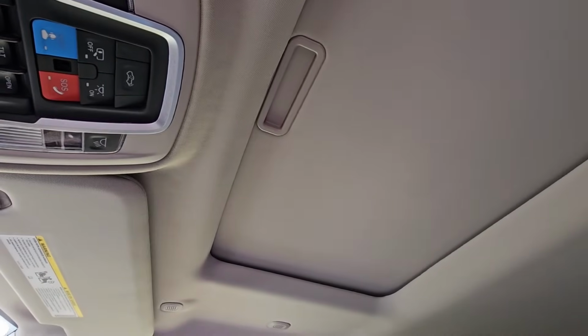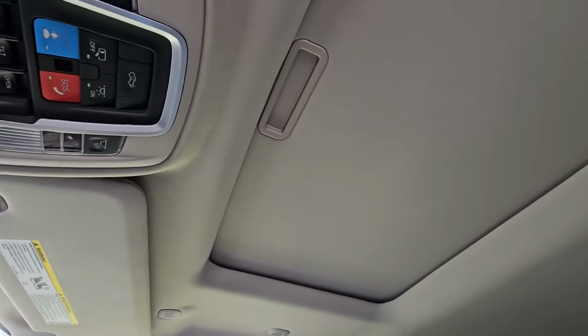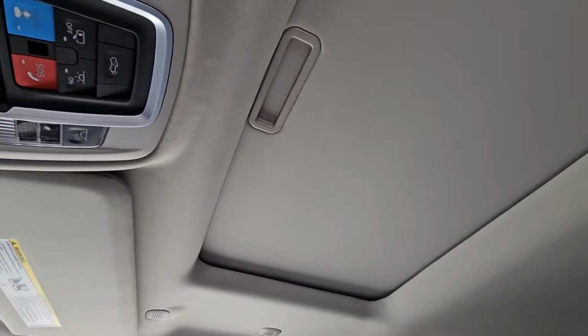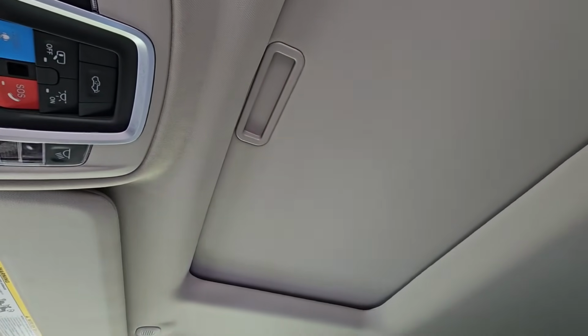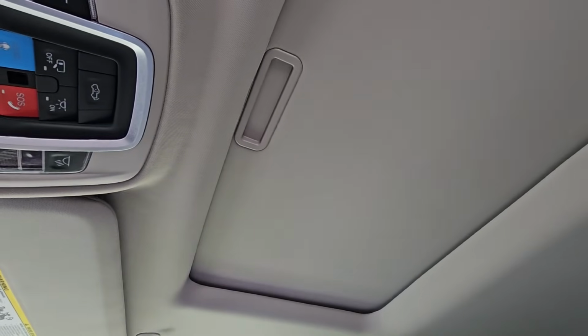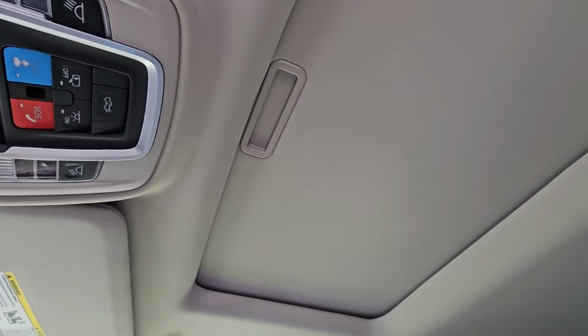This truck does come equipped with a sunroof. It is not a panoramic sunroof or a dual pane panoramic sunroof, but you know me, I'm not a big fan of sunroofs anyways. If I were to get a sunroof, I would probably just want this basic sunroof. But again, I'm just not a fan of sunroofs, so this really doesn't matter much to me, to be honest.